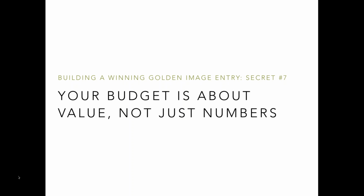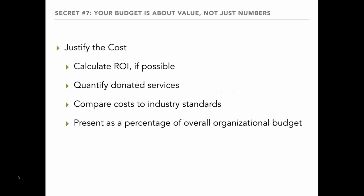Judges can read costs and values of time spent on the campaign, and you can have them stare at budget tables and spreadsheets all you want, but none of that tells them anything about why that equates to a worthwhile investment, and that's what you want to do in this section of your entry. Your job here is to justify the cost. Doing so could actually mean the difference between a standard Image Award and maybe even a Best in Division, or better yet, the Grand Award. So how do you do this?